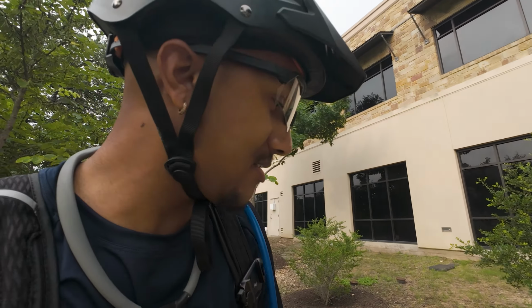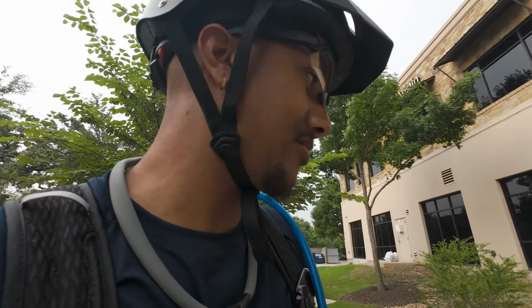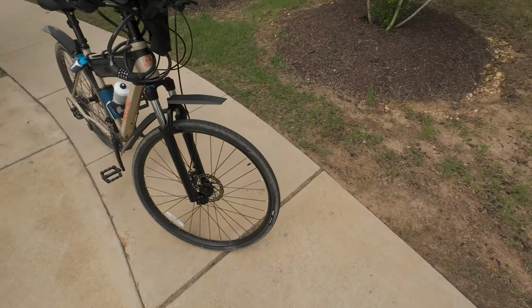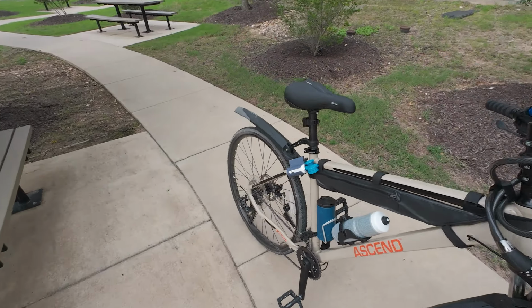We're gonna be going to Austin's art tour on bike today. So we're gonna be biking downtown to a park. It's gonna be about 14 miles there, and then a 2.5-hour bike ride around Austin, I think, just looking at murals.